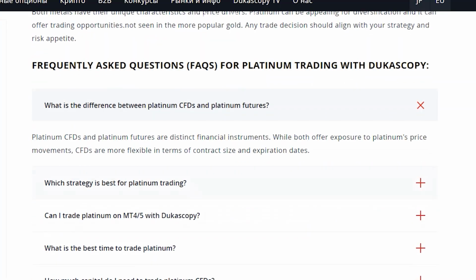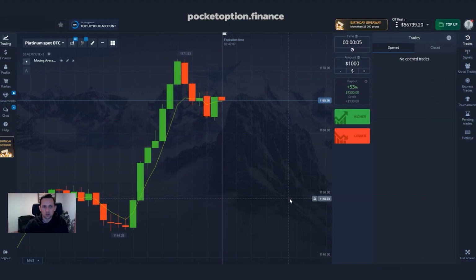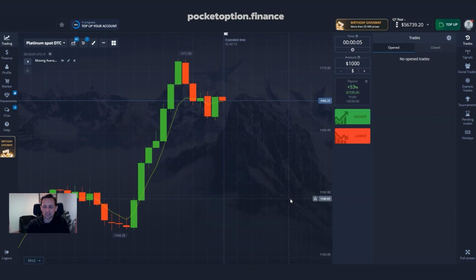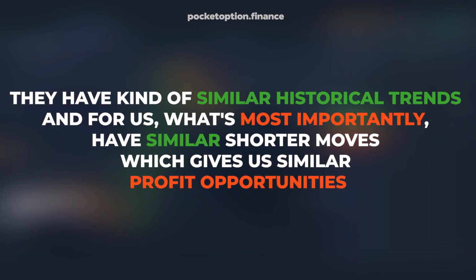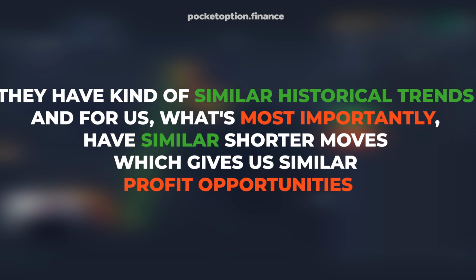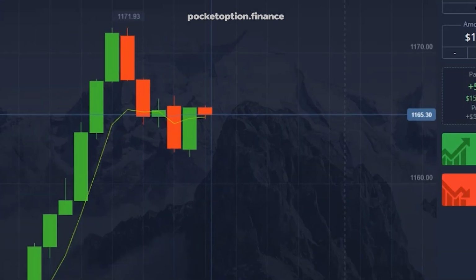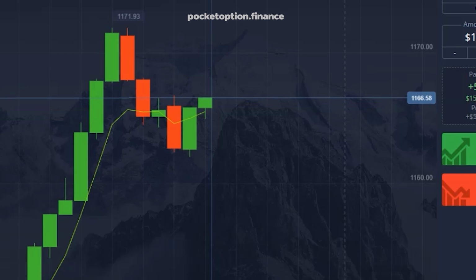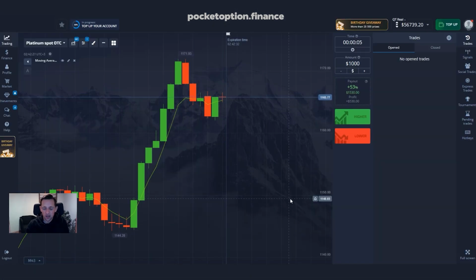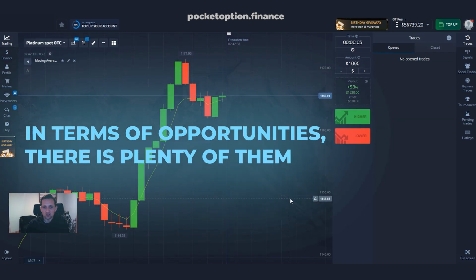If you want, you could look at historical charts of platinum and see for yourself that it actually trades rather similarly to gold. So they have similar historical trends, and for us, what's most important, they have similar short-term moves, which gives us similar profit opportunities. As a default option, gold is a pretty good market to trade, and platinum is, by definition, as good as gold. So in terms of opportunities, there are plenty of them.